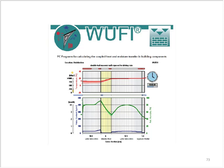Here we have a window installation, and we see the service cavity with the furring. So we have the control layer, and then we have the strapping that the chipboard is going to be applied to, and that service cavity is accommodating the wiring, the outlets, the switches. So we're minimizing the penetrations and integrating the penetrations that we do have.